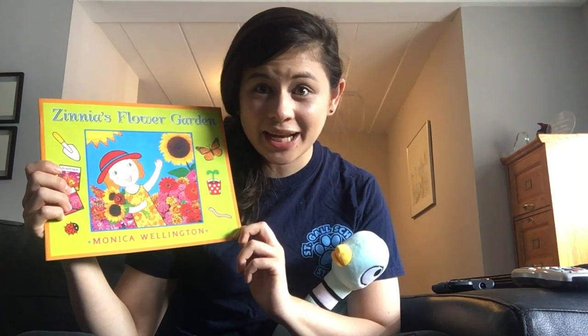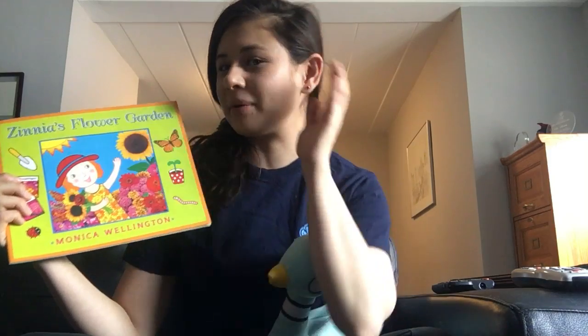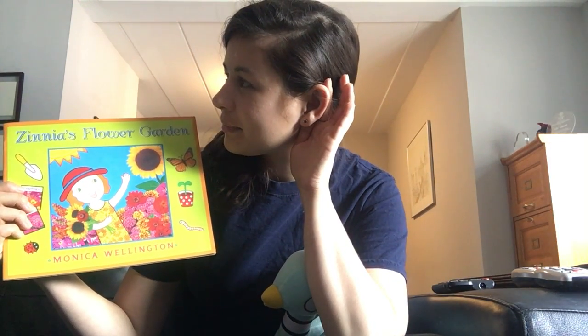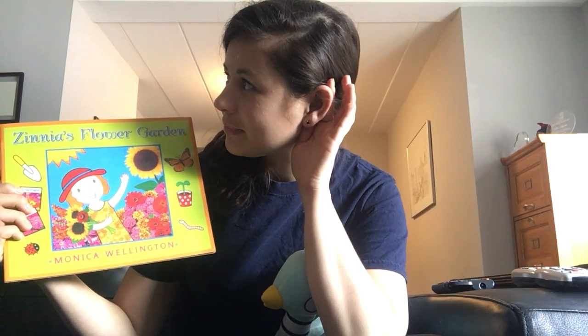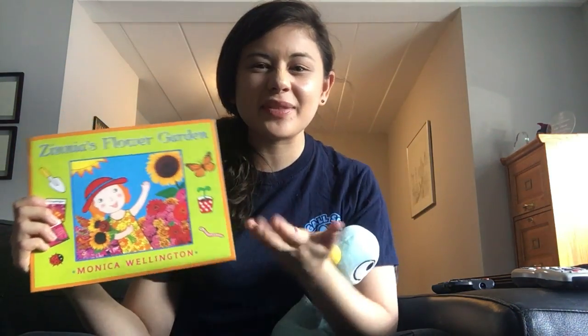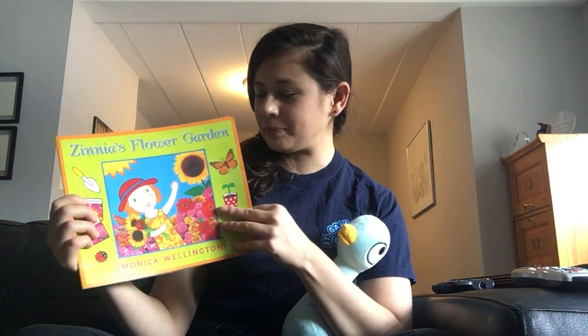While we are reading today, we're going to have our special word to watch. Our word to watch today is fragrant. Can you say fragrant? Wonderful. What do you think fragrant means? Whisper in my ear. You're right. Fragrant means something that smells really good or has a really good smell to it. That's what fragrant means. When you hear the word fragrant in our book, put a big thumbs up. Let's get started. Zinnia's Flower Garden.